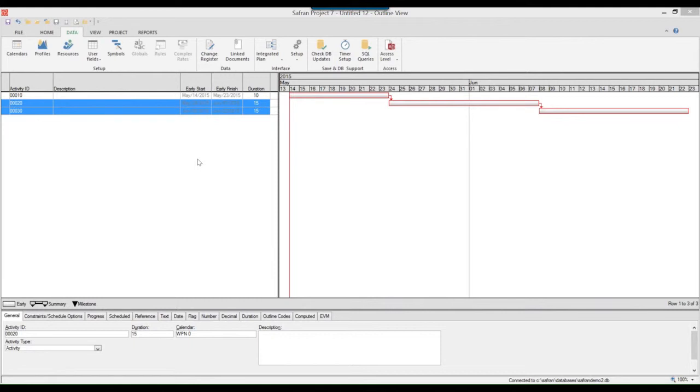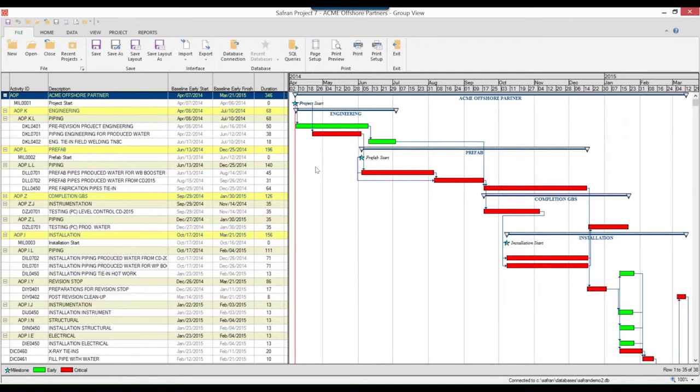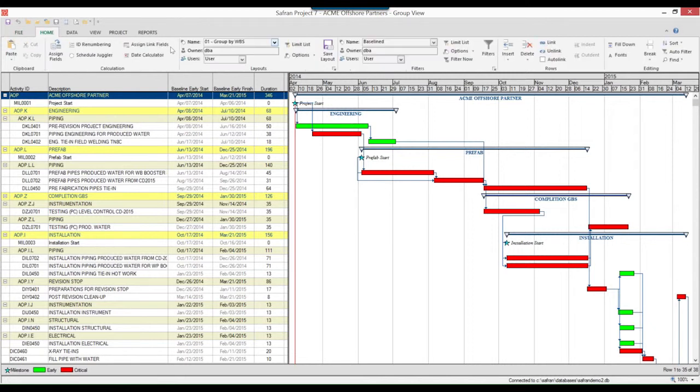So, a quick way to get started. I'm going to go back to the project that we've got here, and as you can see, I've got this sorted, I think it's grouped by WBS currently. As you've probably seen me already navigate across these office-like toolbars that we were using, it makes it very easy to know exactly where to go and what to do. All the functionality is available to you.